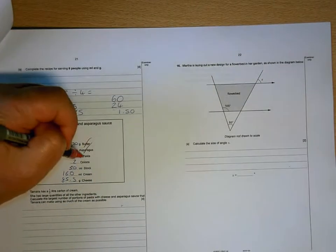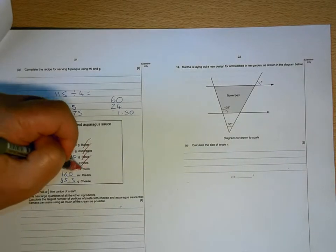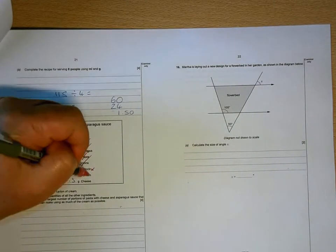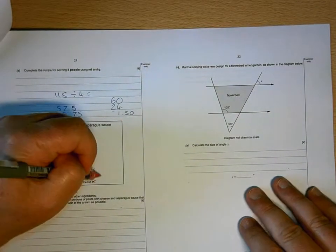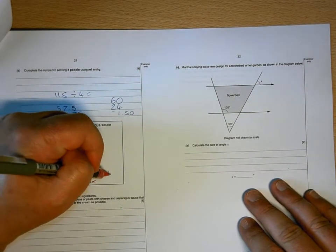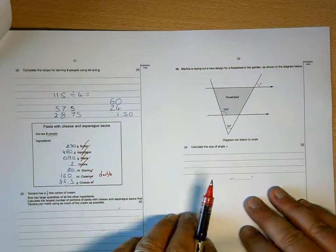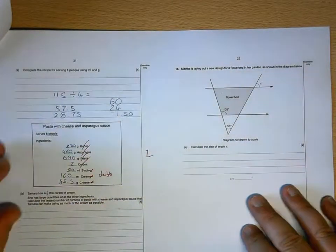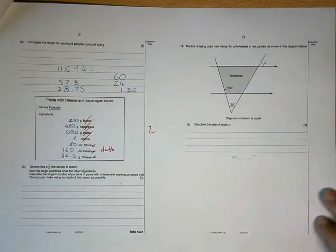230, 460, 692. Stock you haven't doubled, that you haven't doubled, and you need to double that. So those you need to double. You've worked them out for the original recipe, not for 8 people. So of the 4 marks there, you're only going to get 2. Watch the video clip, see how I finish that question off.